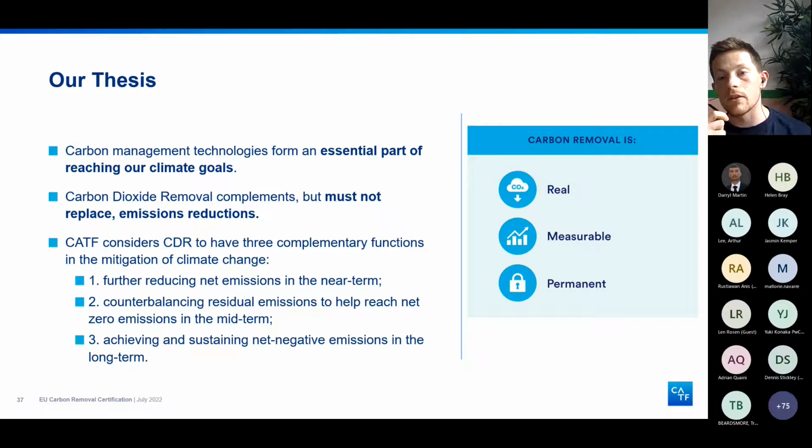The first is that it actually reduces emissions, at least in the near term, as we begin to scale various different carbon removal methods. And the second is that we're going to have some residual emissions in 2050 and perhaps beyond, which can come from some sectors, perhaps the agricultural sector.